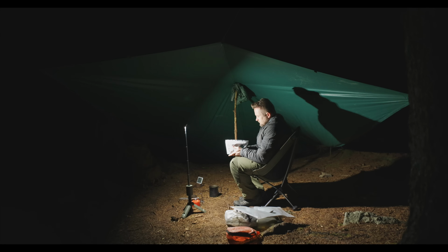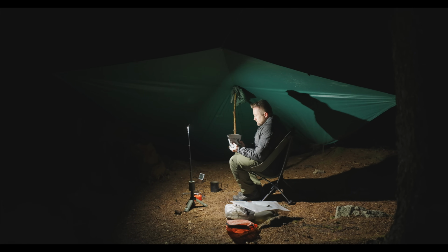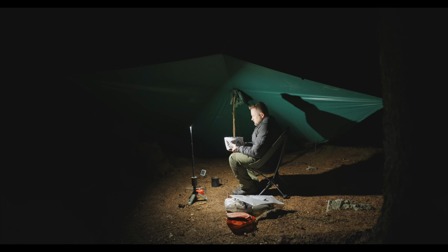If you're at an established campsite that's really, really nice, that's been very well maintained and taken care of, you're likely gonna have enough space for your tarp and your tent underneath it. But out in the real world, when you're off trail, out in the middle of nowhere, when you're in the mountains, that is not how it's gonna work.